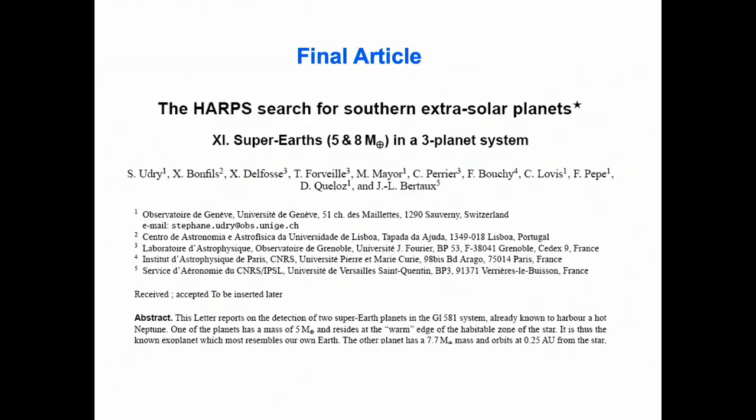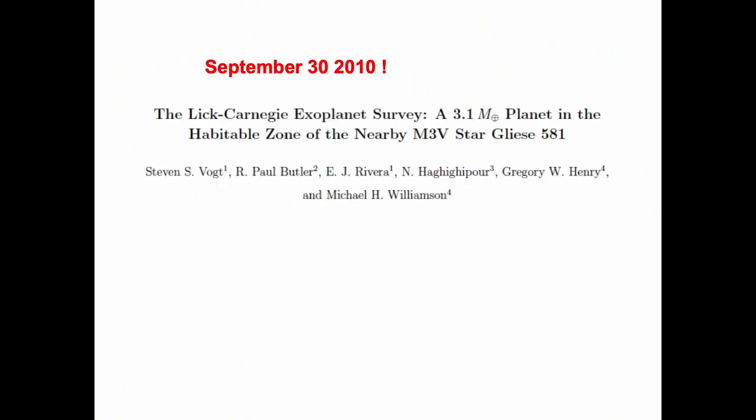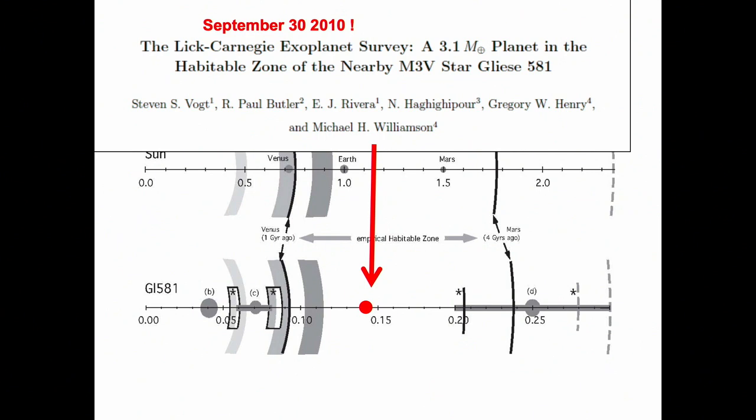Okay. Then, in 2010, the US team, using their own data and some of the data from HARPS, decided that they had discovered a 3.1 Earth-mass planet around Gliese 581, a new one, 581g. And this one was super exciting. This is a plot showing the habitable zone of Gliese 581, and this is where it was, in the middle of the habitable zone. Everyone was excited, starting with the first author, Steven Vogt, who gave interviews saying that he was absolutely convinced that the planet was habitable.